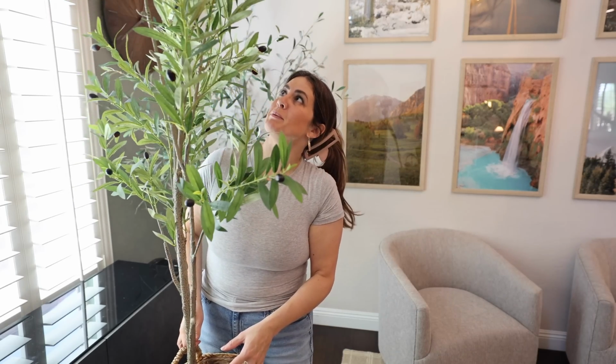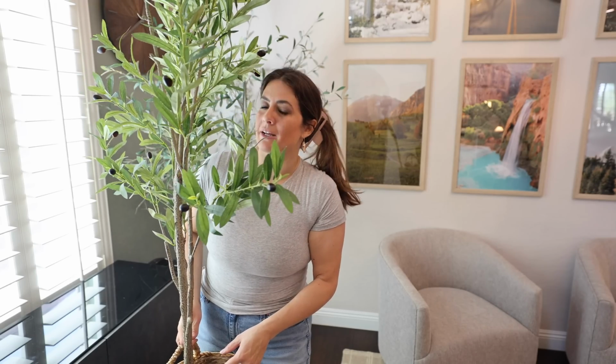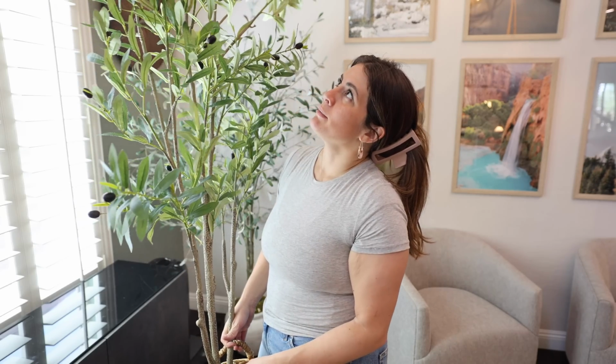Okay, I think we're gonna change out the olive tree that we have, just because this one is really, really full. And so I'm gonna see if I can change it out for this one. I do need to fluff this one up a little bit more. We brought this to one of the room rescues and it didn't end up using it. Kind of got unfluffed, but I think this one might fit the space a little better and not overcrowd it.